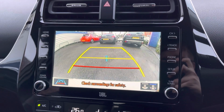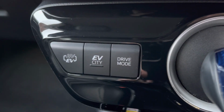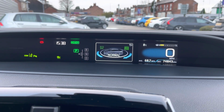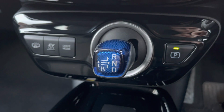You do also have a reverse camera along with front and rear sensors. You do have your dual zone climate control here, along with buttons for defrosting the front and rear windscreen. You do have your electric modes, along with your driving modes of normal, eco and power mode to change the vehicle's performance and handling. Moving on from this, your automatic gear selector there.